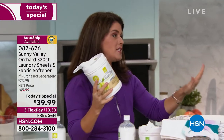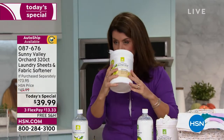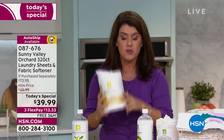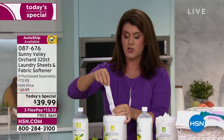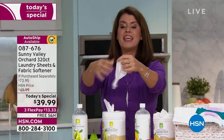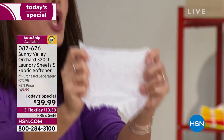We just brought these in because Sunny Valley Orchard is actually exclusive right here to HSN. And we have the pear here. So you do have the three scents. So again, I'm gonna show you. This is how you're gonna do your laundry for 320 loads. You take one out, you pull it, and it is perfectly covered in your Sunny Valley Orchard laundry detergent.